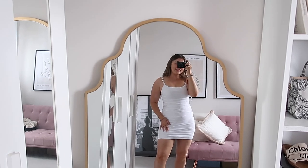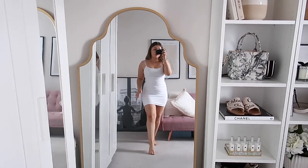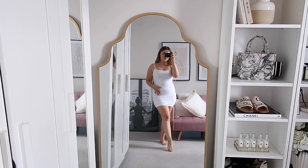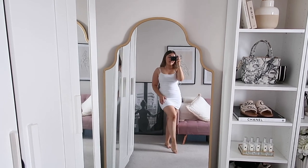So I'm absolutely in love. So many gorgeous pieces for the end of summer. I love, love, love everything in this haul. And we are ending on a high. I'm so, so in love with this dress. And this isn't my usual style. Obviously, it's very short, very clubby. But actually, I think this is a really, really nice evening dress.